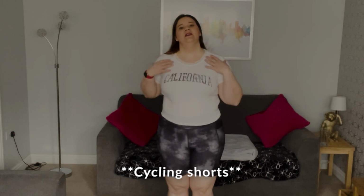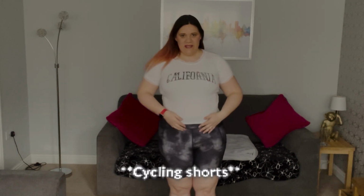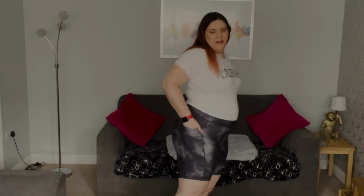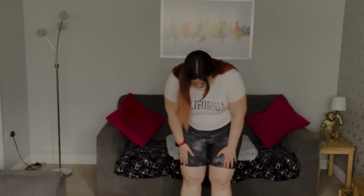So here are the Go Recharge high rise shorties, and with the white lace tee. It is a little short, but it's okay if you're wearing high-waisted. Again, with these shorts, they do have pockets either side, which is great, and they come 2 to 3 inches above my knees, which is great if I want to be wearing a skirt maybe over the top of them.